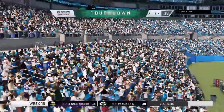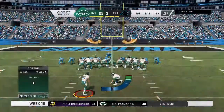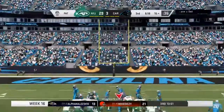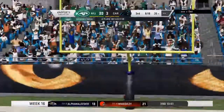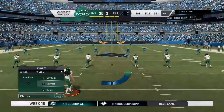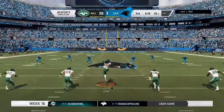Nyheim Hines, his 19th touchdown now on the season. And the Jets will extend their lead. Extra point right down the middle. And the decision to just kick the extra point winds up successful. Set now to kick this one away, and off it goes.